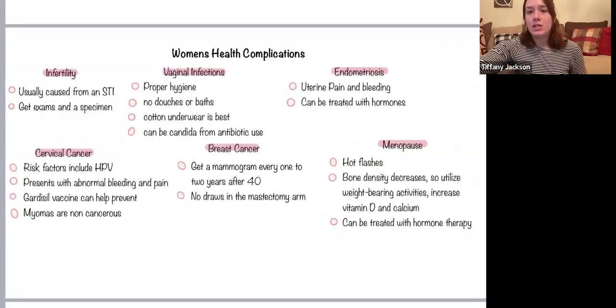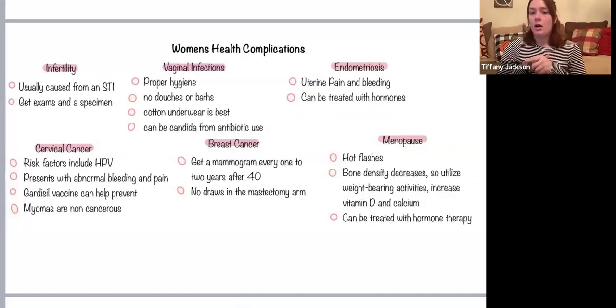Alrighty, so most of our complications with women's health pre-pregnancy include STIs and some other issues such as infertility. We've got vaginal infections, endometriosis, cervical cancer, breast cancer, and menopause. Usually our infertility is linked to an untreated STI. This is why it's really important that we do a full workup. It's very important that we as nurses provide education on proper hygiene to prevent vaginal infections. This includes not staying in sitting water, wearing cotton underwear, and not putting anything up there where it's not supposed to go. And long-term antibiotic use can put someone at risk for a candida infection, a yeast infection.